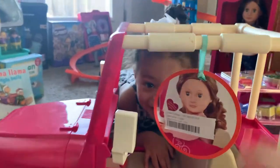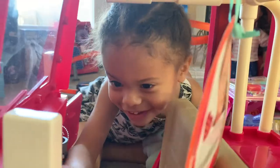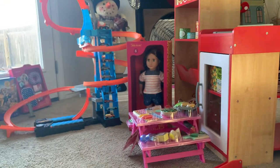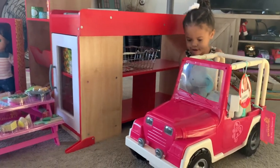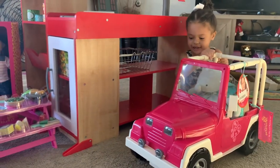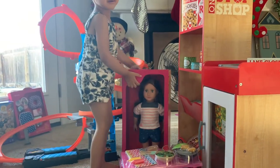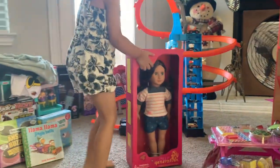Let's see your doll. Hello. Hi. How are you today? Good. How are you today? Ooh, it looks like a Jeep. That's cool. I know. Okay. What about your doll? Can we see your doll? I see her name. It's Shaylin. Is Ella getting cozy? Yeah, Ella getting cozy. Shaylin. An Our Generation doll.